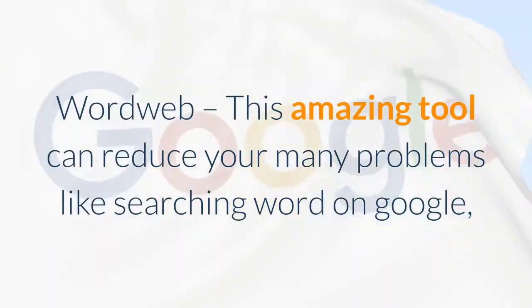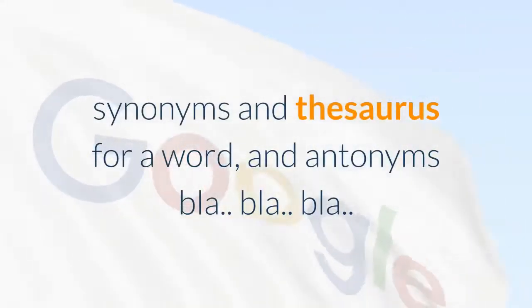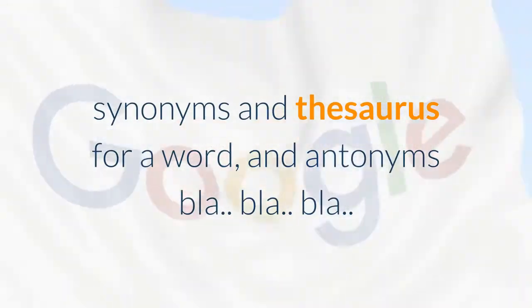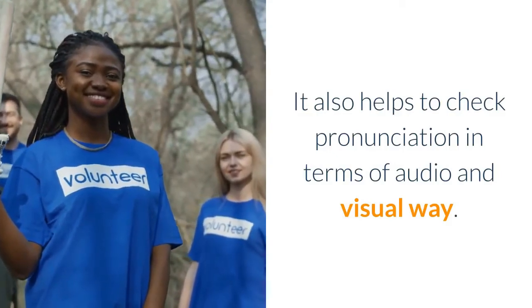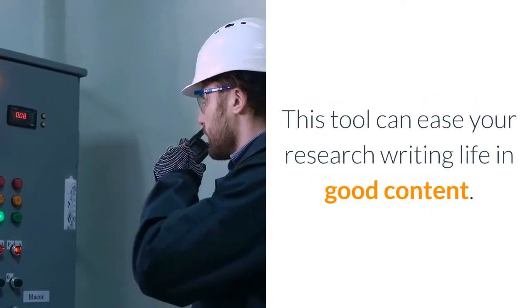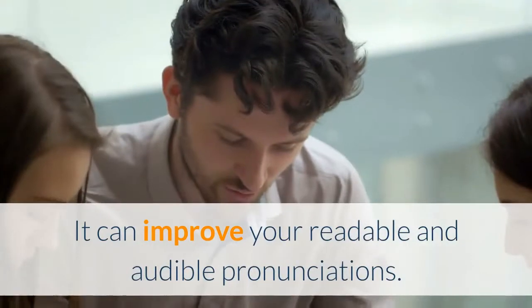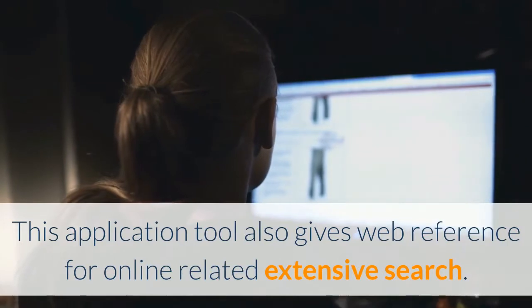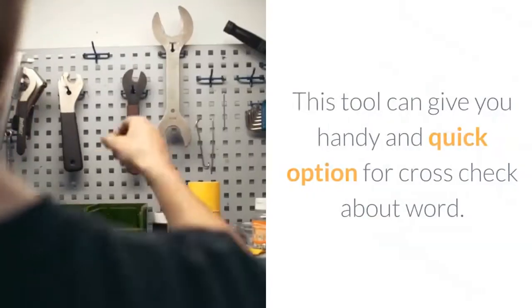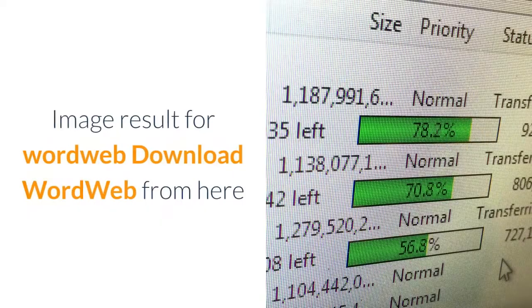Wordweb. This amazing tool can reduce many of your problems, like searching for a word on Google, synonyms and thesaurus for a word, and antonyms. It also helps to check pronunciation in both audio and visual ways. This tool can ease your research writing life with good content. It can improve your readable and audible pronunciations. This application also gives web references for online extensive search. This tool can give you a handy and quick option for cross-checking a word. Download Wordweb from here.